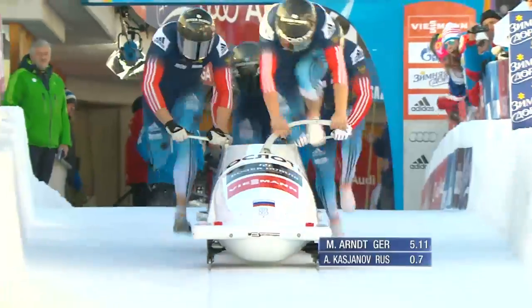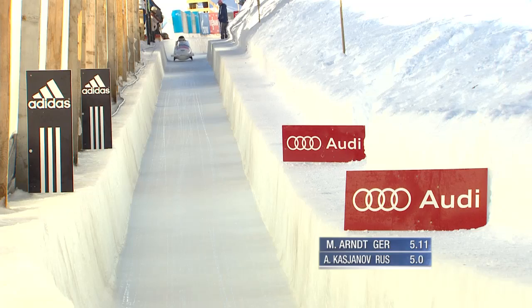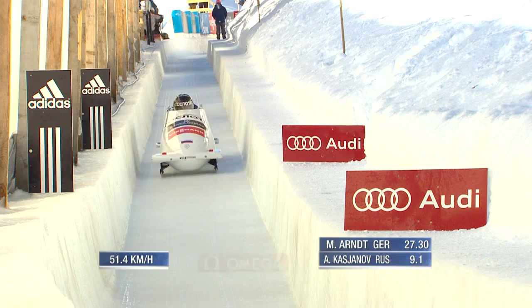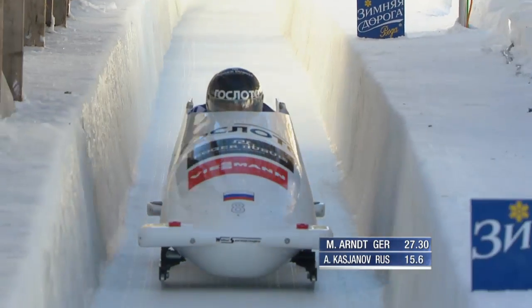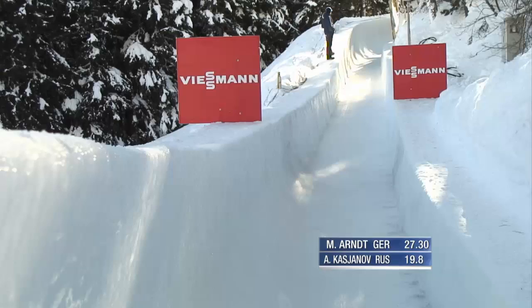Kazyanov, more proficient at 4-man. See him get down, the speed. Down the left, that's a good start. Start speed 51.5, 51.4. So they had the same speed as Max Arndt, but lesser speed than Arndt. So that's all the power step getting in the sled.